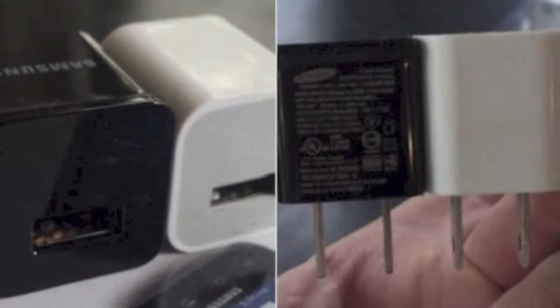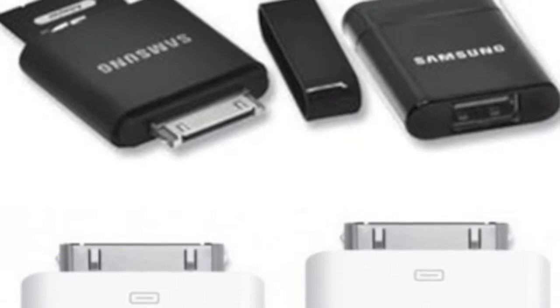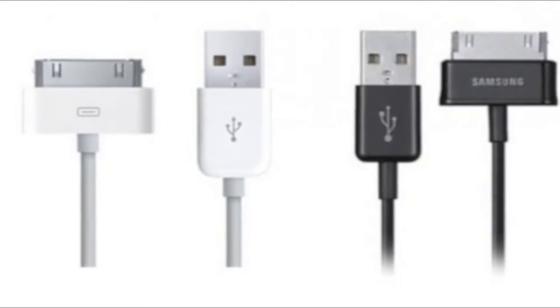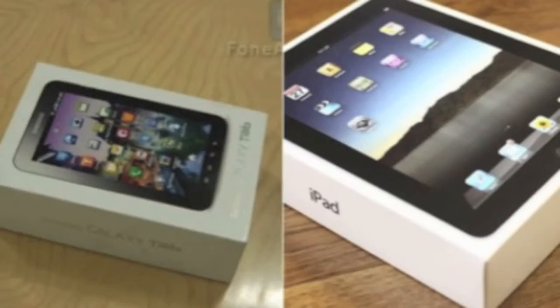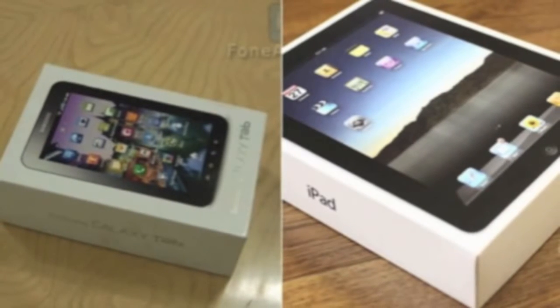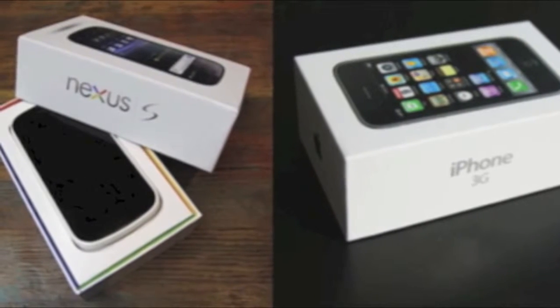Even the accessories look the same, from the chargers to adapters to 30-pin dock connectors. They all look identical, exactly the same. The same goes for the boxes. The Samsung Galaxy Tab box looks exactly the same like the iPad's, and the Nexus S looks exactly the same like the iPhone's.